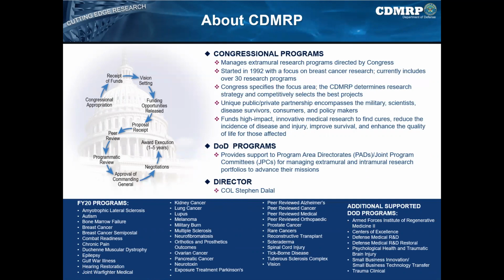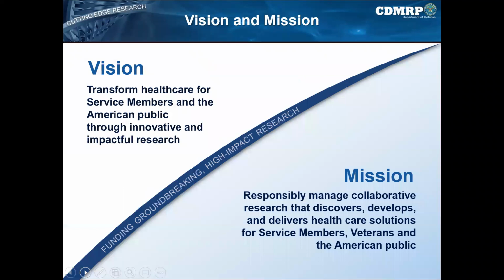Congress specifies the types of programs, but the CDMRP determines the research strategy and how we're going to invest, our investment strategy. We determine our vision. Each program determines its own vision. We really do try to fund high-impact, innovative medical research, and our current director is Colonel Stephen Dalal. If we go to the next slide, you'll see that our vision is to transform healthcare for service members and the American public through innovative and impactful research. This is the vision for the whole of the CDMRP.